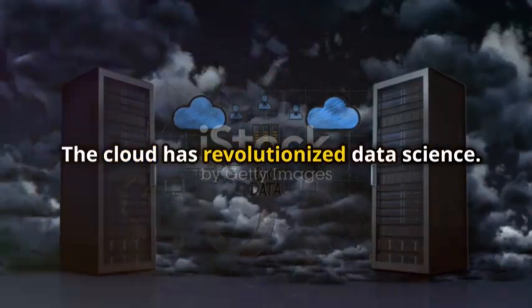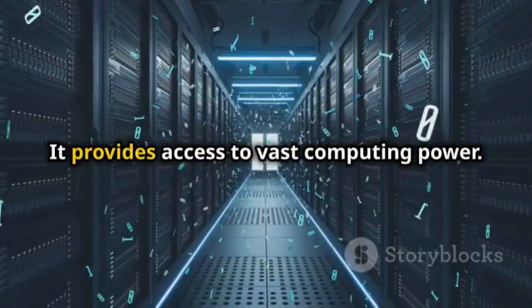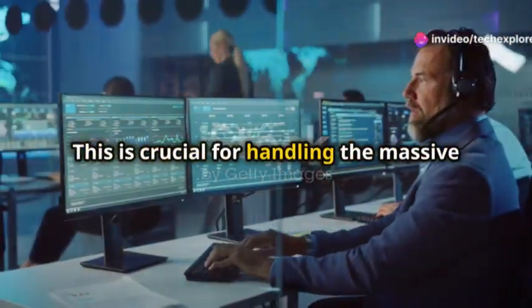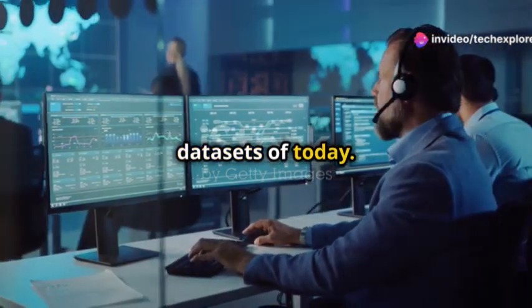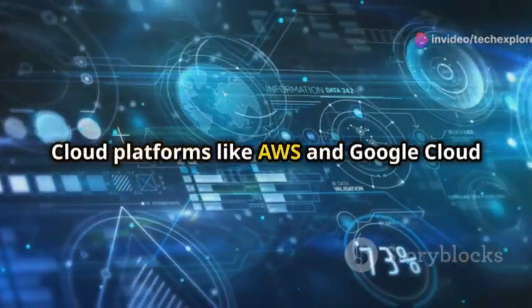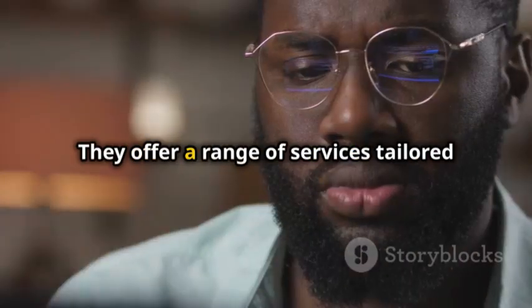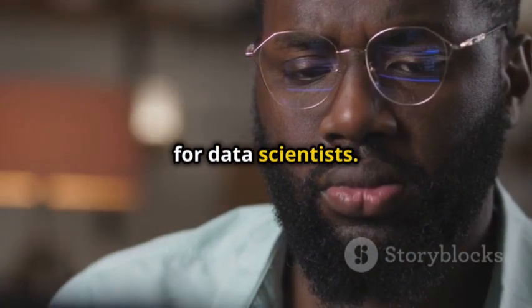The cloud has revolutionized data science. It provides access to vast computing power. This is crucial for handling the massive datasets of today. Cloud platforms like AWS and Google Cloud are incredibly powerful. They offer a range of services tailored for data scientists.